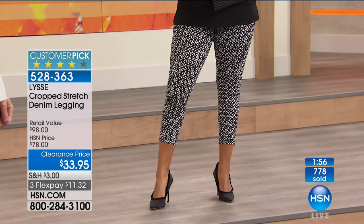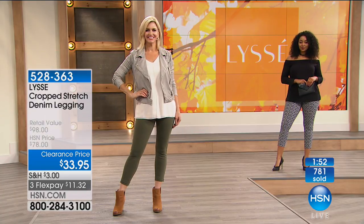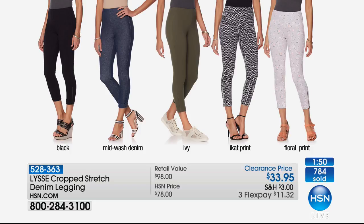So I'll go through color choices in this final two minutes. Take a look at the special. For what you normally pay out in retail, you could get three pair tonight. Honestly. And not have to pay it all off at once because we have Flex Pay on top of that. So solid black, last call on the mid-wash denim, that great ivy, and I love that back with the Bordeaux and the burgundies and all those rich oranges we're seeing for fall. The ikat print and then the floral print, all available.